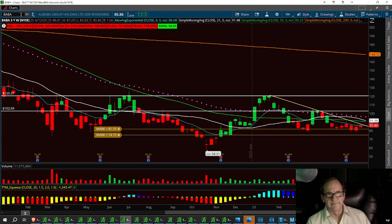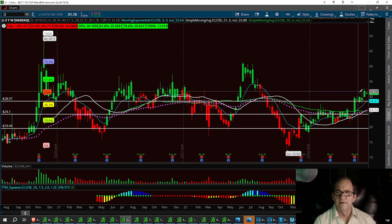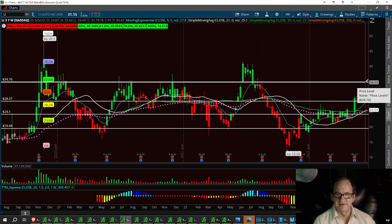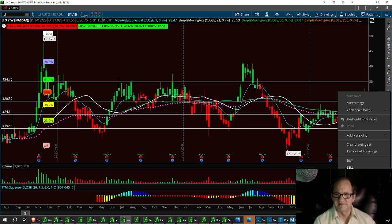So, we've got the car industry. We've got LI. You could watch that one. I called this one down here at the very bottom off this trend line at 19.44. And right now we're at 31. So you still have resistance at 34.76. Now that's a shoulder line to this head, so that's real hard resistance. Set a support level right around 29.70.